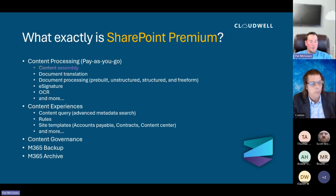But some great options if you are running out of space, you're getting pinged for like, hey, I need to buy more SharePoint storage. Maybe you don't. Maybe you need to back up into relatively cheap storage. You don't necessarily need the dispersed solutions. For backup or archival purposes, this might be a good entry-level backup and archive solution for you under that SharePoint premium umbrella. And nice thing being those are within the same platform.